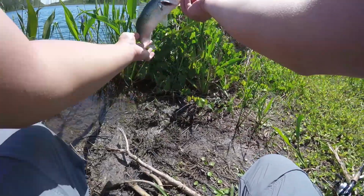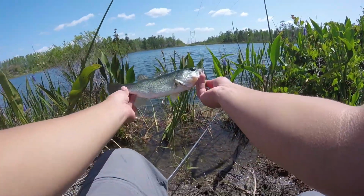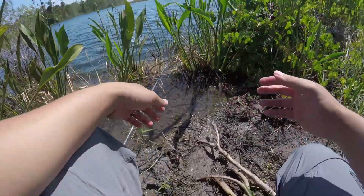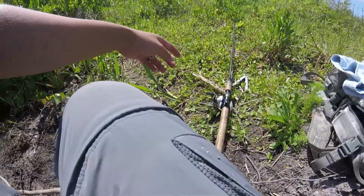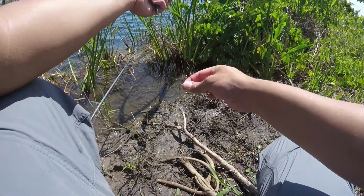Not the one we were after. He's got like a weird neon glow to him. See that? Very pretty. I think they're split up right here off these rocks. I'm gonna do the same thing again. I'm just gonna toss in. I have to retie this in a second.